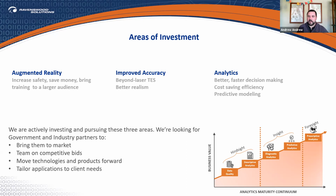So I'll just reference the graphic in the bottom there. The idea being that you can move up the maturity level of analytics to not just say what happened, but analyze what happened to maybe predict future behavior or even prescribe future behavior to your benefit.